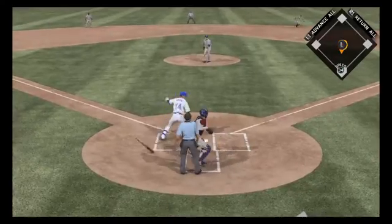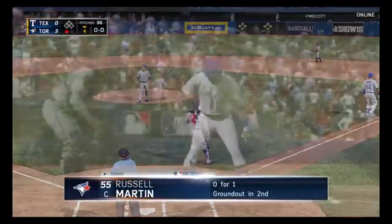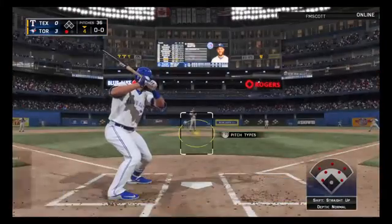And that's a swinging strike 3 in the dirt. Chirinos puts the tag on him, 1 gone. The catcher, Russell Martin, stands in. He's 0 for 1 after grounding out.